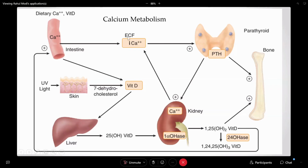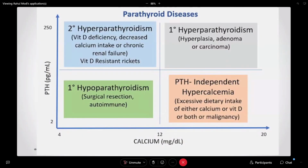Now, calcium in the blood can be low, can be high, or can be normal. Say you take a scenario where there are high calcium levels. Now I want to find out whether that high calcium is because of the parathyroid or something else. Whenever you are deciding, look at this chart. If there is high calcium and low PTH, then your parathyroid gland has nothing to do with this issue.